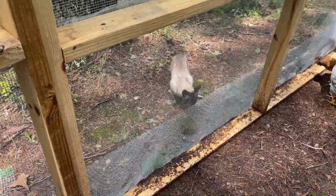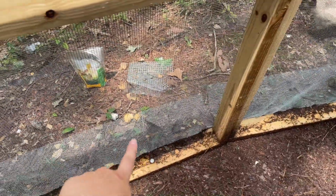And here's our cat, Larry, trying to get in, but he can't. We've also got to bury the hardware cloth on the outside and put rocks on it so nothing can get in. But essentially, that's the girls and Edmond Dantes. So that's where we're at right now.